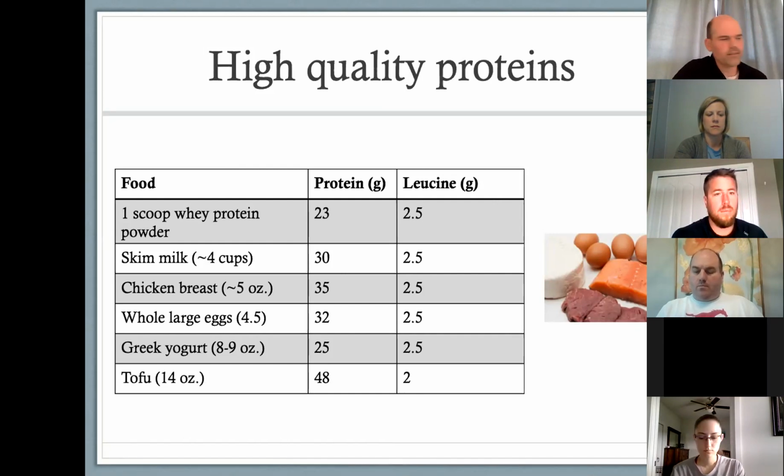We cannot synthesize them on our own. So in general, your animal-based proteins are going to be a better source because they are complete and they're more bioavailable. All right, we're actually getting more protein out of those foods than some of the plant-based sources.